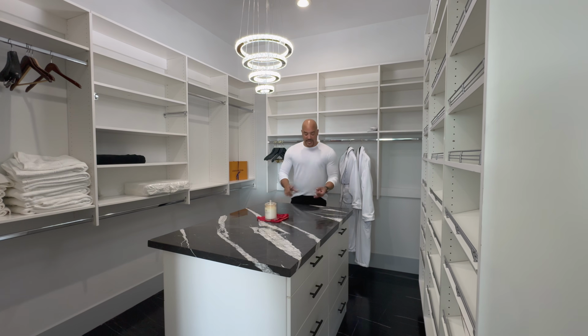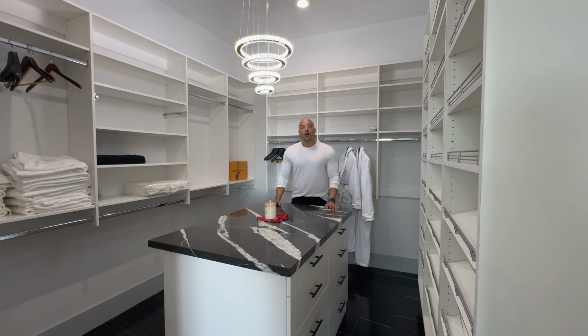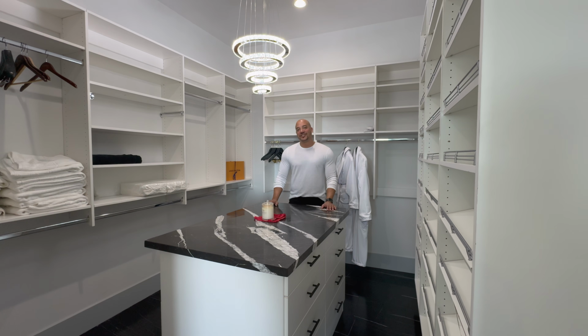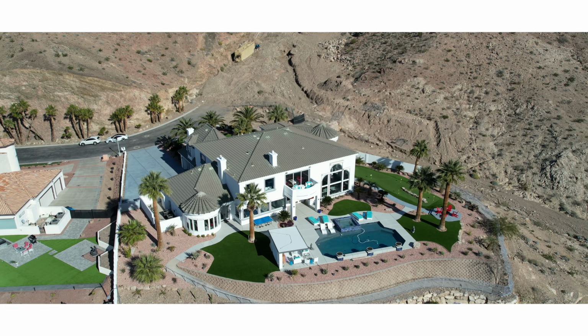We have now seen downstairs. We've seen upstairs. All that's left is check out this incredible backyard. So meet me outside. Let's check out what they've done with the backyard.